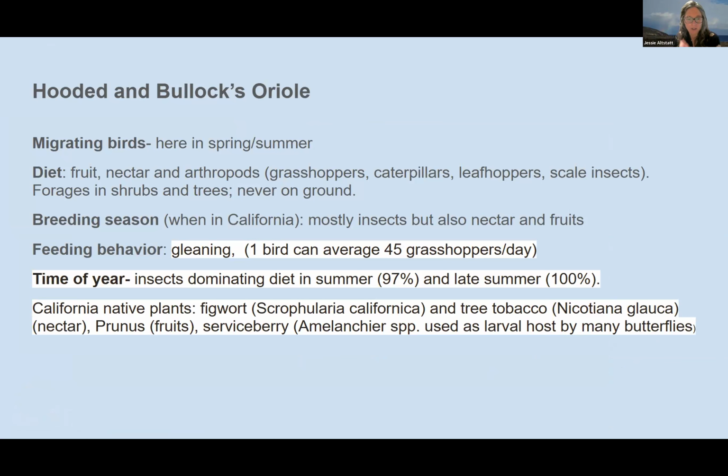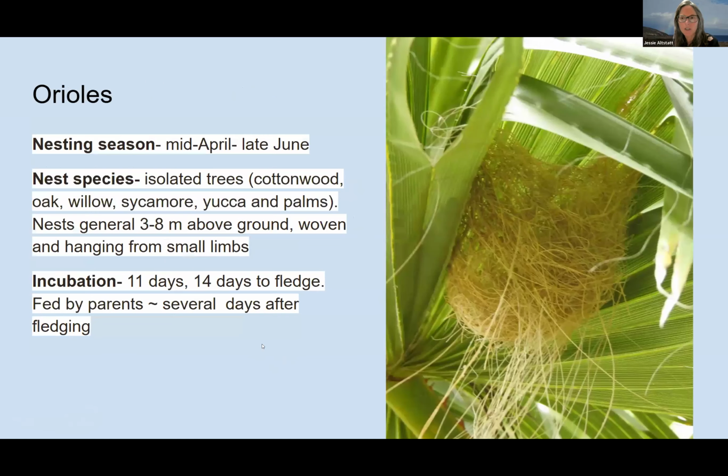They are nectaring. I have ones that come to my hummingbird feeder, and then they also are picking off insects that they find and fruits that they find in shrubs and in the trees. They're never going to be on the ground. So they are mostly eating insects during breeding season. A couple of facts here. It says in summer and late summer, basically 100% of their diet is insects. There's a couple of plants here suggested that they might like. And let me just move on to a picture.